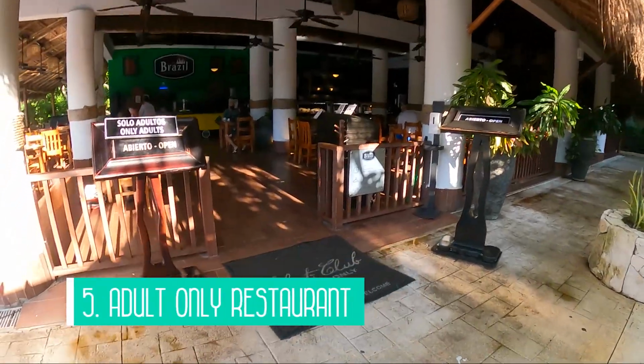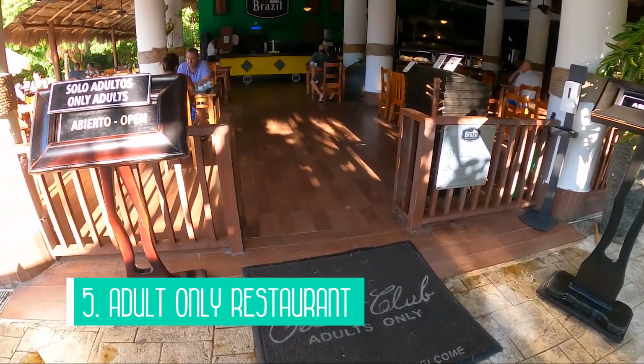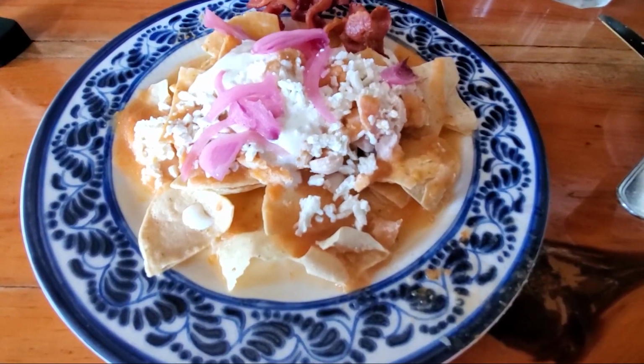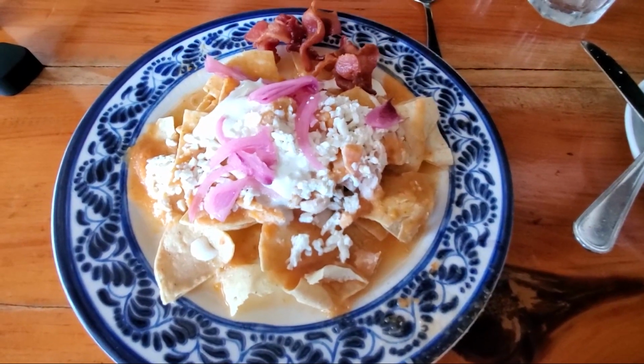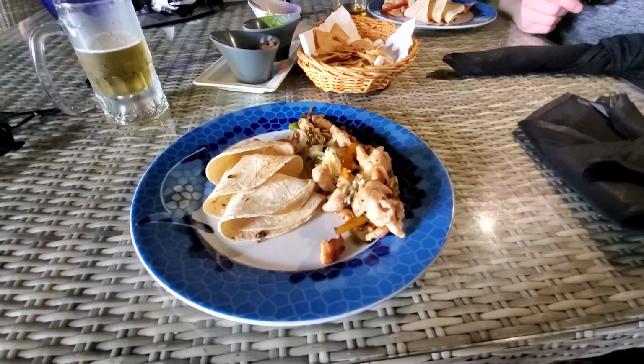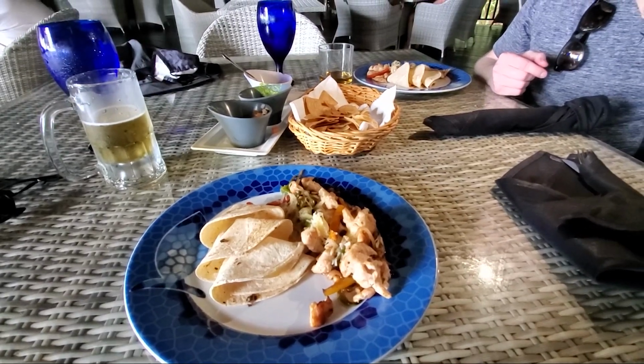The fifth thing I liked about this resort was the adult-only restaurant. Actually, I may have loved it because this is where we had the best food of our entire week. Here we were able to order off a menu for breakfast and lunch and actually thought the food here was really great during the entire week.